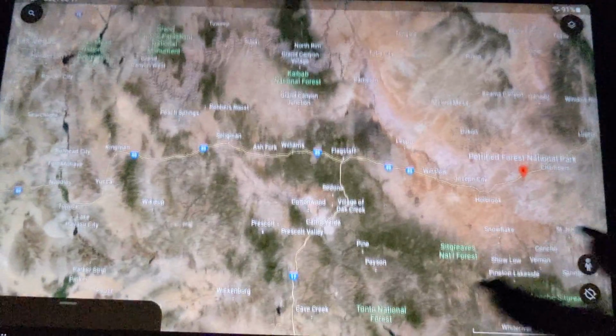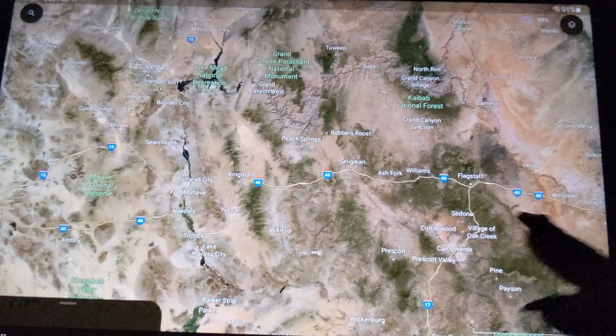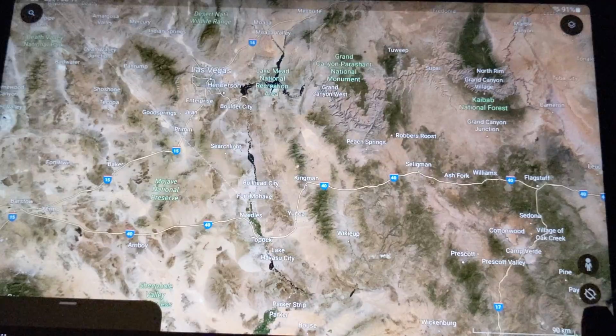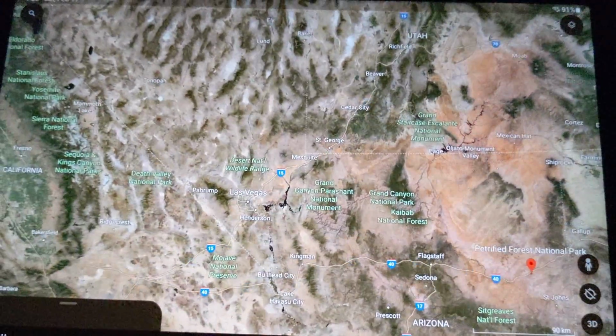Let's see. Flagstaff is also nice. We stopped for lunch in Flagstaff. It was very nice. Fun little Route 66 town. Oops, I don't wind up in California. Let me zoom out. Let's slowly make my way north.